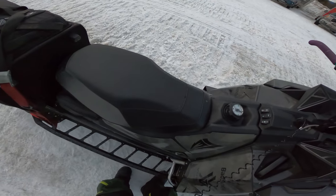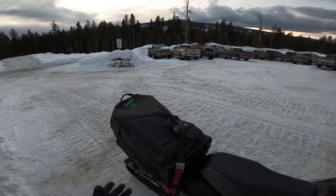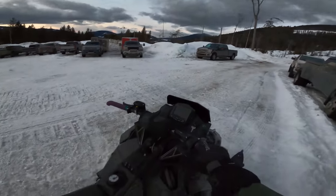I have all of my gear in that bag right now. So I got my knee braces, my boots, all my spare gloves. Got my Abbey backpack in there. Got my tunnel backpack, you know, the tunnel storage bag in there. We're ready to hit the trail here.